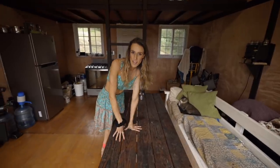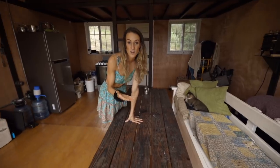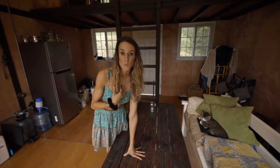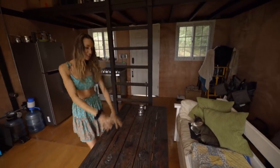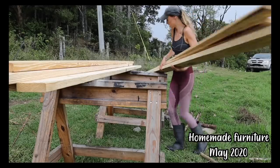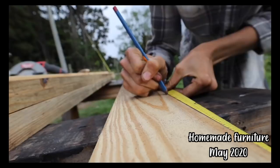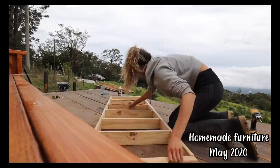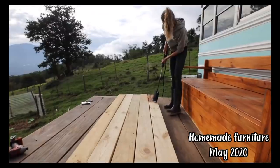One of the goals that Jordan and I have, especially when we start the construction of our house, is to build as much of the furniture in our house as we can. So this table and this bench were actually two of the projects that I took on, and I don't know if you guys can tell, but I am kind of a girly girl at heart, but I do love building.